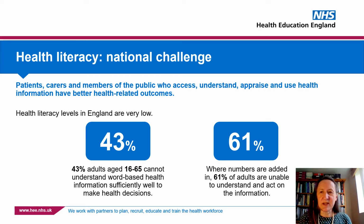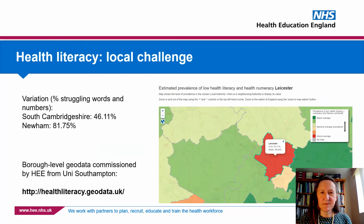What does that look like locally? So we commissioned the University of Southampton to look at what this means at a local level in terms of the challenge for health literacy. And so we have data based on numeracy and literacy that estimates at a borough level what the likely level is for health literacy.